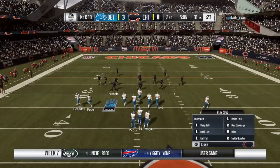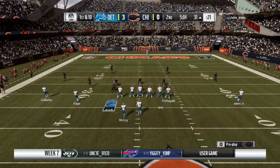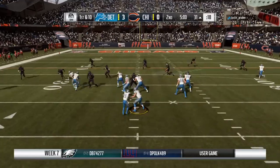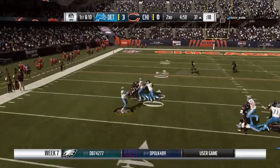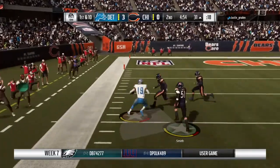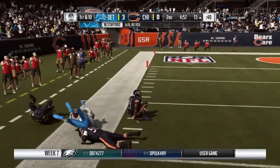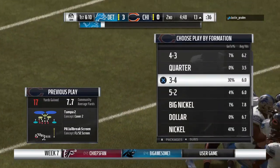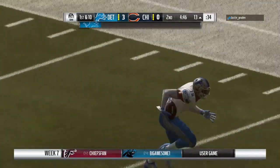Line of scrimmage, the 31, now on 1st and 10. Throwing on first down. Stafford, throw left side, taken in by Galladay. Space to run past the 20. And he's all the way down to the 13-yard line. 17 more yards on that one as they keep the drive rolling.